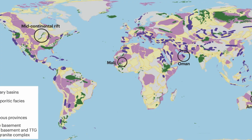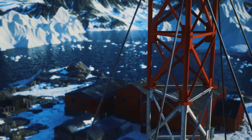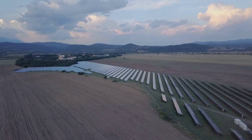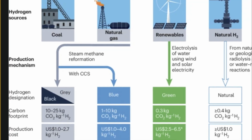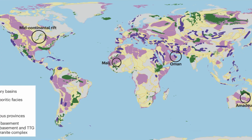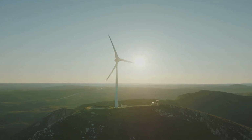The potential is enormous, but so are the questions. We need to understand where to look for these deposits. We need to know how much is truly there, and we need to figure out how to extract it safely and economically. The idea of a clean, abundant energy source is compelling, but the journey from discovery to widespread use is long. Scientists are now focused on the next steps. They are trying to map out this hidden resource. The challenge is great, but the reward could reshape our world.